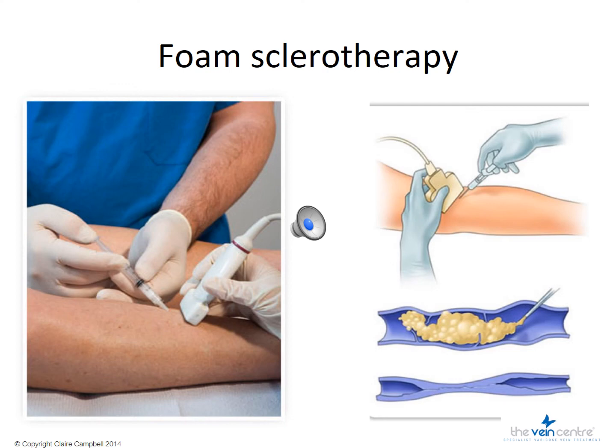Any residual varicosities that are actually visible on the skin after the laser procedure are not directly injected.